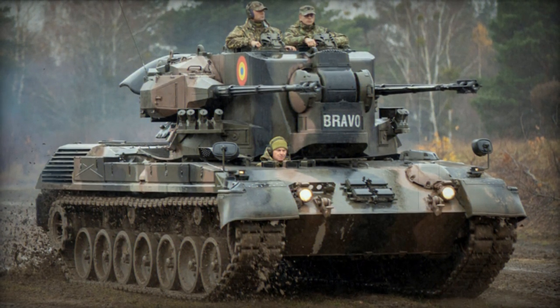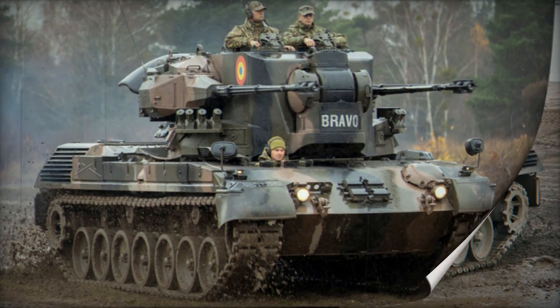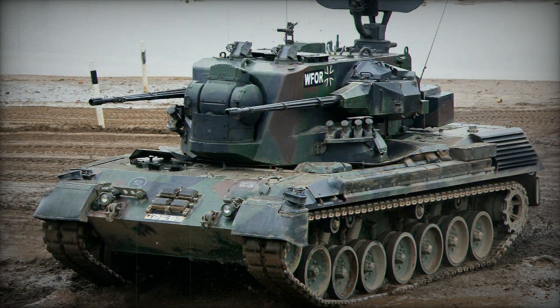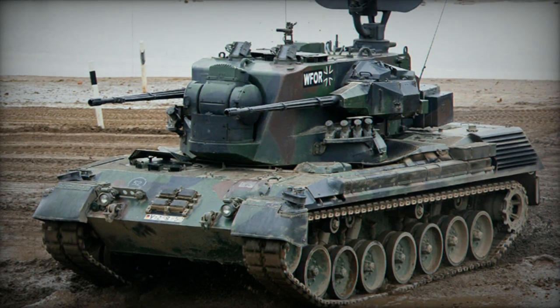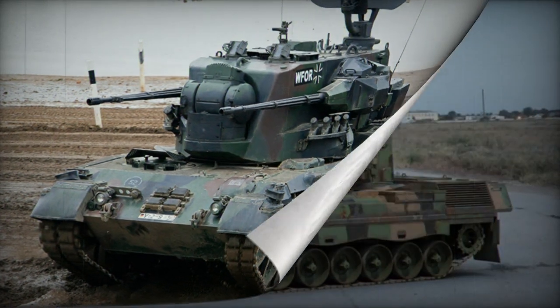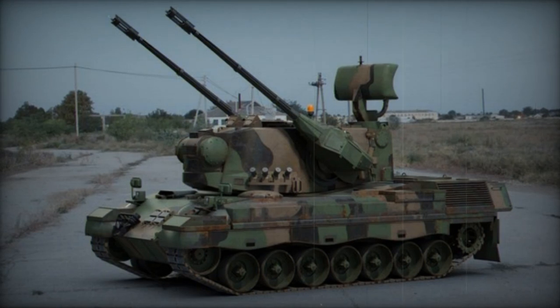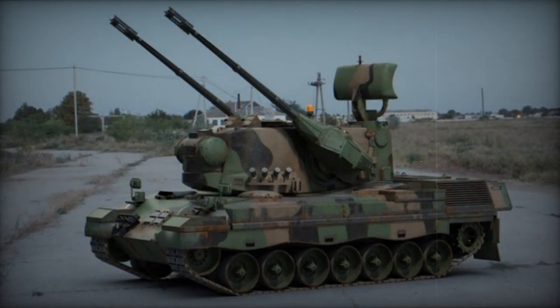The primary purpose of the system was in combating low-flying ground attack craft and helicopters featured by the Soviet Union and Eastern Bloc nations. The automotive components of the Gepard retained the same power pack of the Leopard 1 MBT and was operated by a crew of three comprising a driver, commander, and gunner. A separate power pack was also included to drive the onboard tracking system.